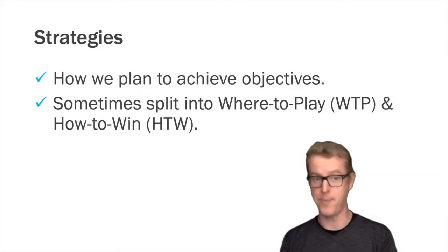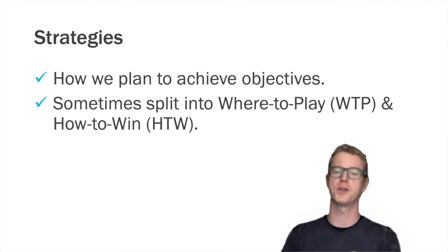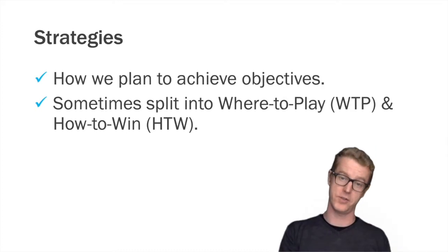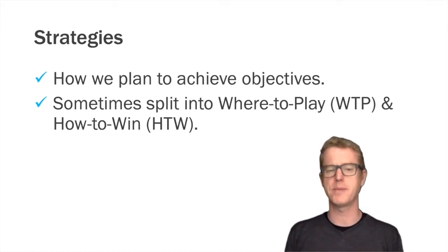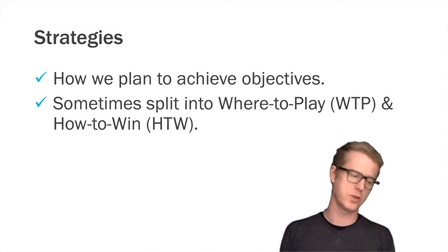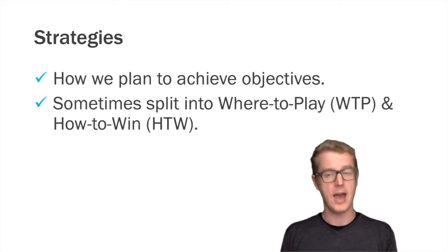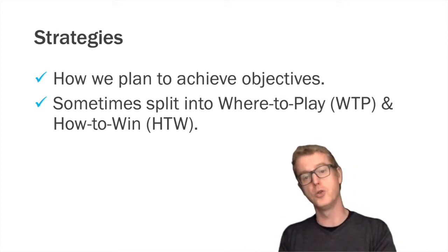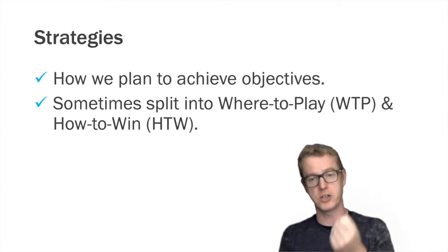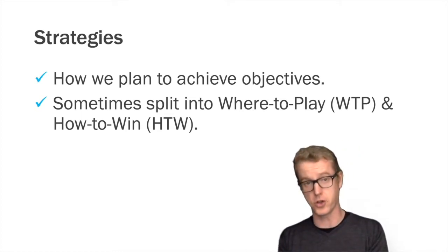The S and the M, strategies, how we plan to achieve our objectives in the simplest form. Now this is in the context of the OGSM. We defined strategies last week. I'll touch on it again very briefly here. And these are sometimes split into where to play and how to win. We came across where to play with Porter last week, a positioning strategy. And if it's comfortable or it makes it easier for you to break these strategies into where to play and how to win, that's great, do it. But if it just confuses it for you, just ignore it.